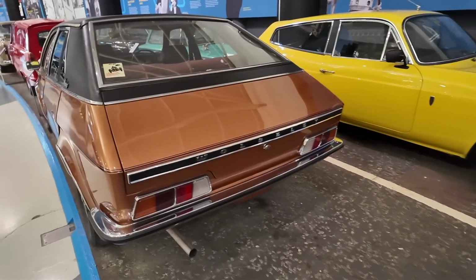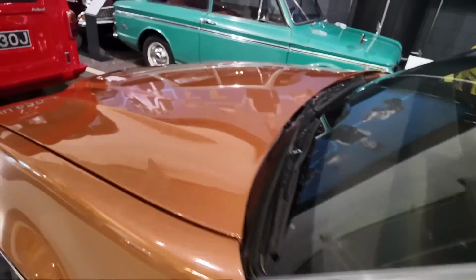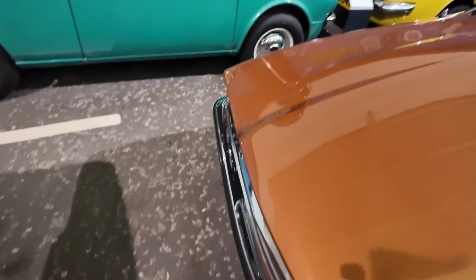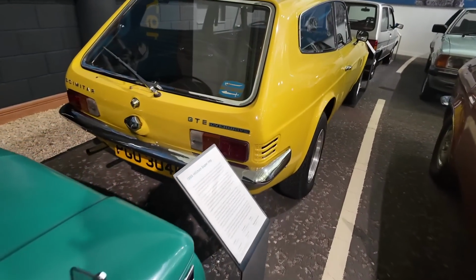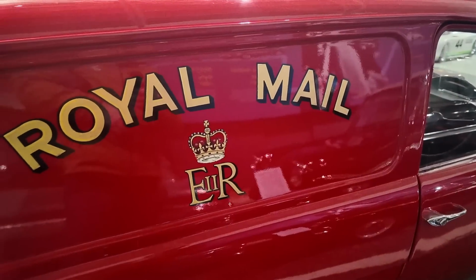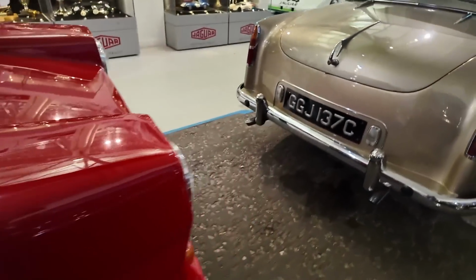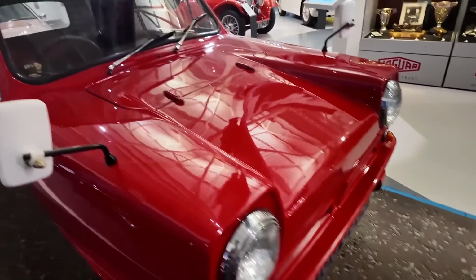Wolseley? I don't even know what this is. Wolseley. Don't like the color. 1975, last line of the last Wolseleys. Hillman. These are all cars that you don't see. Oh, here's a mail car. Royal Mail. What has this got under it? It is. It's a three-wheeler. Got 3 wheels.